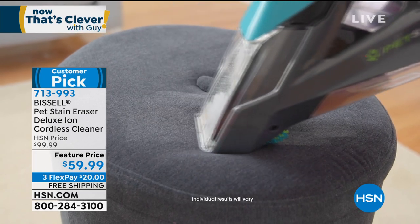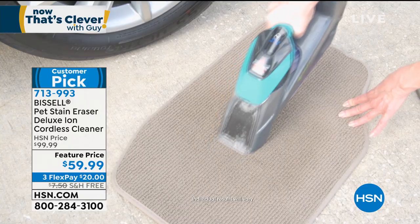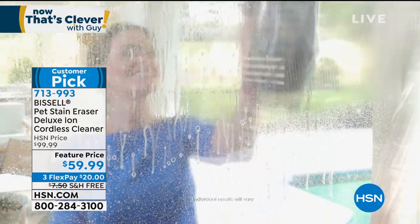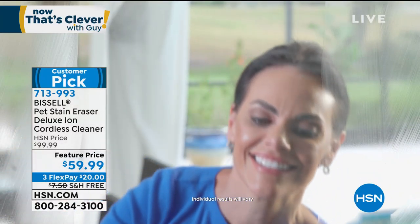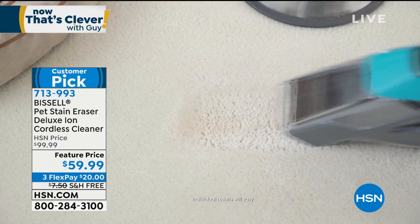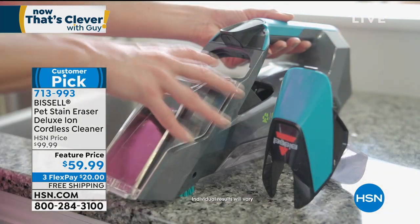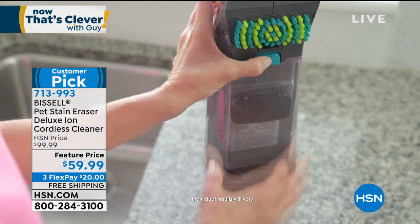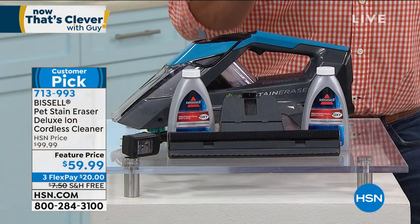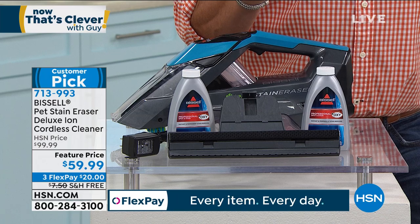It doesn't matter. If it's on your furniture, it's gonna live there if you don't get to it quickly. So what the stain eraser does is you add a little bit of the cleaner. We're gonna give you 2 bottles of the stain erase cleanser to go with it. You fill it with warm water. You can use it on windows too, because we're giving you the window squeegee cleaner to go with it. It is total cleaning, stain erasing, all in one. It's handy, it's easy. You dump out the goo, you fill it back up with the warm water and the cleaner, and you're good to go.